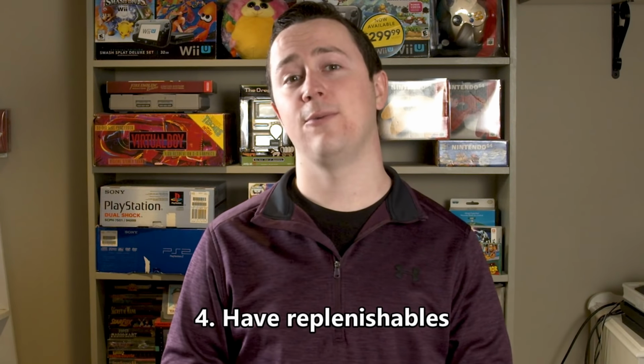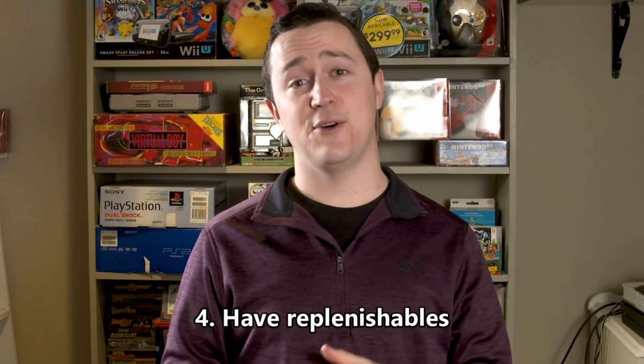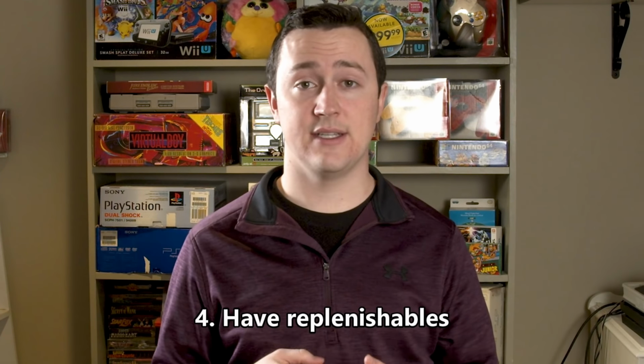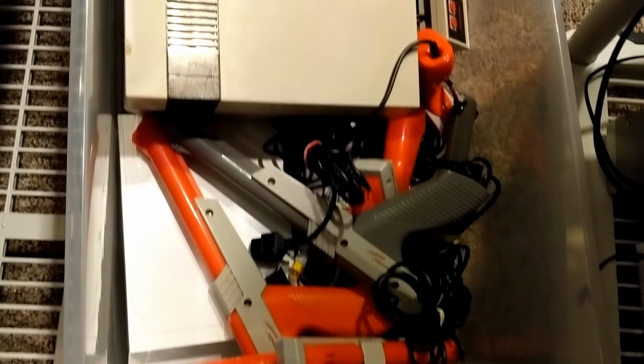So tip number four is have replenishables. So my replenishables might be a little bit more unorthodox to what you're thinking. Normally that means stuff you can wholesale, or replenishables like shampoo, soap, things you got to buy over and over again. But for me, I mean replenishable inventory, stuff that I can find and buy, or you can find and buy. So in my area, I can fairly often find Xbox 360s for about 30 bucks, PS3s for 30 to 50 bucks, Wiis for 20 to 30. It's pretty predictable, replenishable inventory.